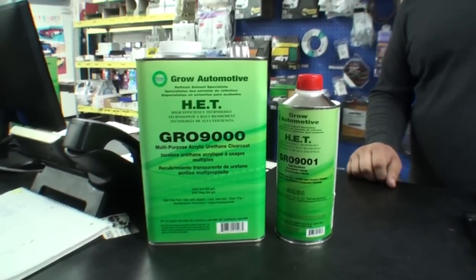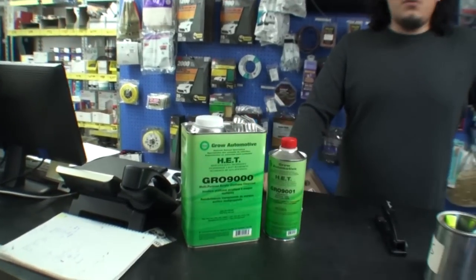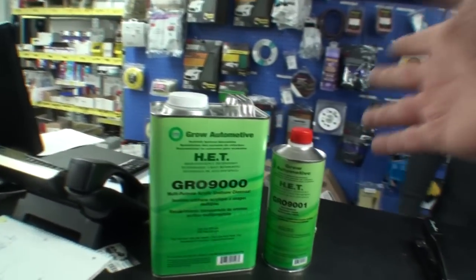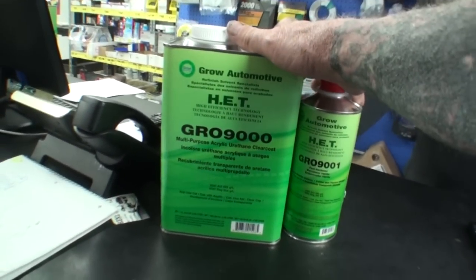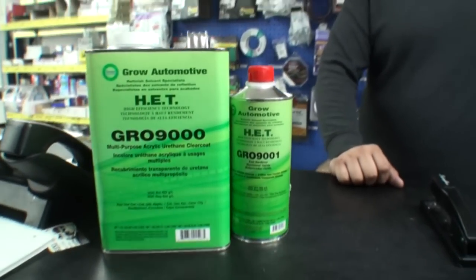We're using this on collision repairs, or a car that we might buy at the auction and paint and resell. We're not doing this on an $80,000 show car. No. I wouldn't recommend it. Okay, so for $65, we got some nice, beautiful clear here. Now, does it come in different hardeners or just one hardener only? This one comes in two different hardeners.